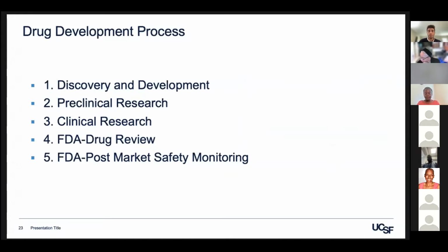Into it, before they do any of these clinical trials, right? There are so many steps to get here. The drug development process for any drug, for any therapy: first you do discovery and development, then there's preclinical research, then there's clinical research, then there's the FDA drug review for them to give you a pass and say you could start small clinical trials on humans. And then there's the fifth step, where you have post-market safety monitoring.